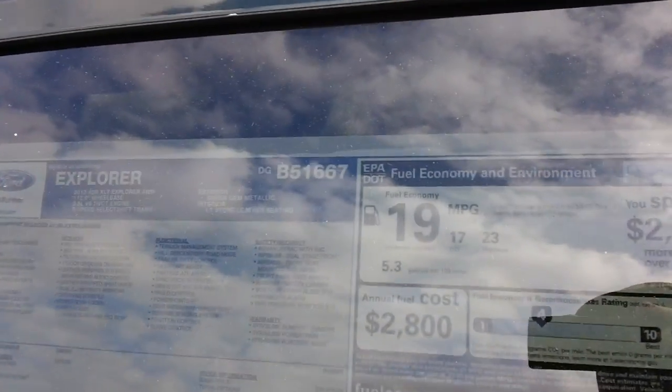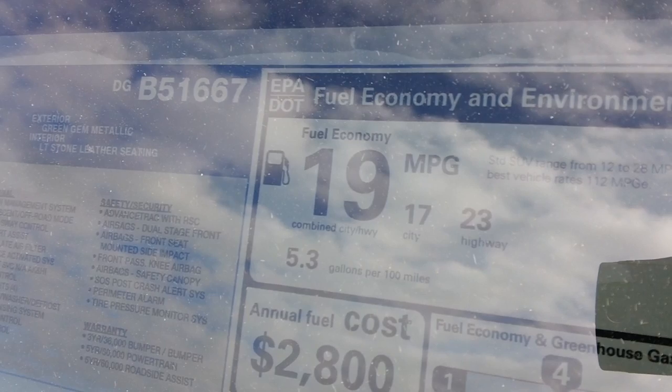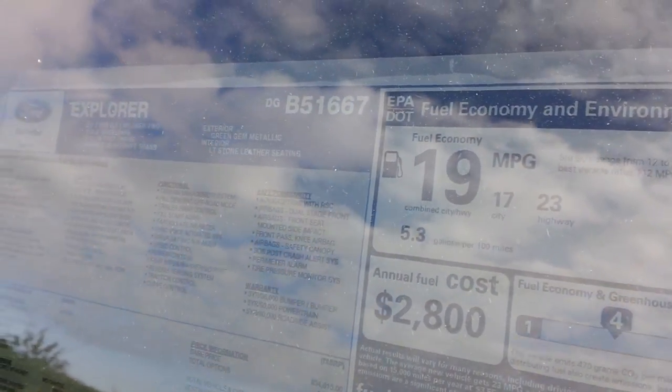Now check out the window sticker, folks. You can see as the camera zooms in, between 19 and 23 miles per gallon. Average fuel cost about $2,800. Not too bad for this type of vehicle.